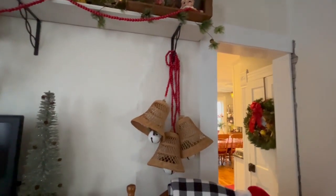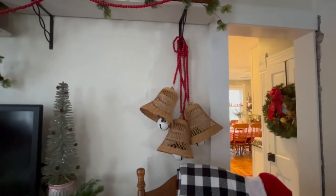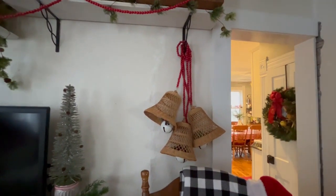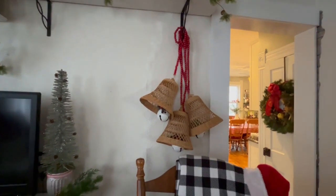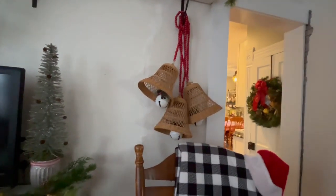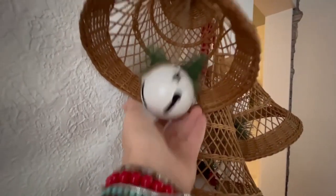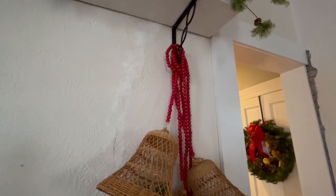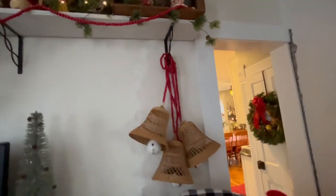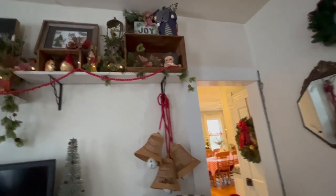But these are those, I had a vision. My visions have actually come pretty accurate to what I was thinking when I saw this junk to begin with. I had a vision of making Christmas bells out of these wicker bells that I got at Goodwill. And inside are the bells that I got at Hobby Lobby. And then the beads are, remember, I got a couple of strands at Hobby Lobby, $2.50 each. And that is all of those. And then the ones that are strung across the shelf too, I just cut them up.